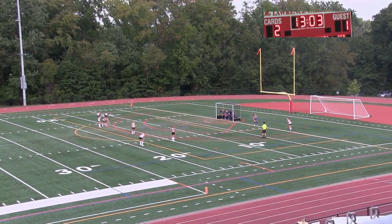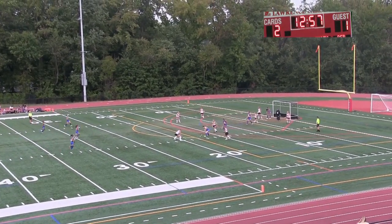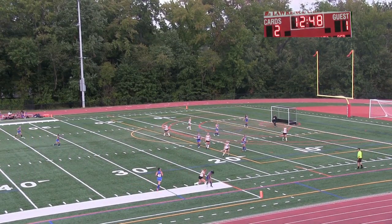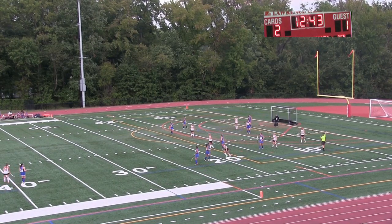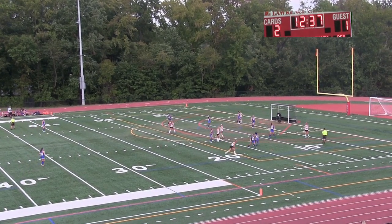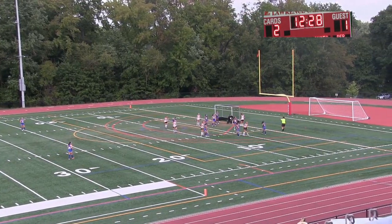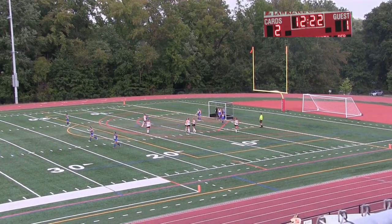One point lead for the Cardinals as they bring the ball in. There's a missed shot there, and Hightstown will send the ball out. Lawrence quickly picks up on it, however. And that will turn the ball back over to Lawrence. Lawrence still in possession of the ball. Now moving towards the center. And once again, we'll have another free play for Lawrence.